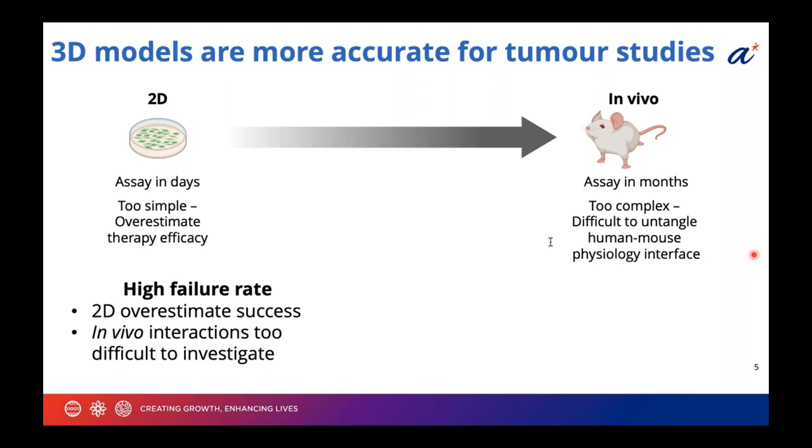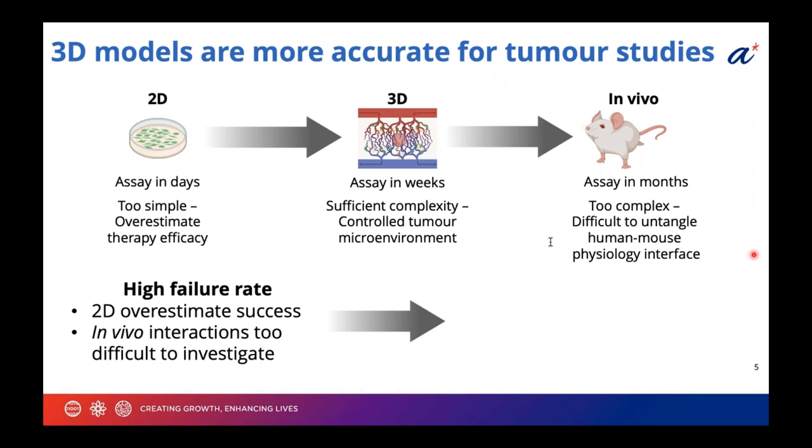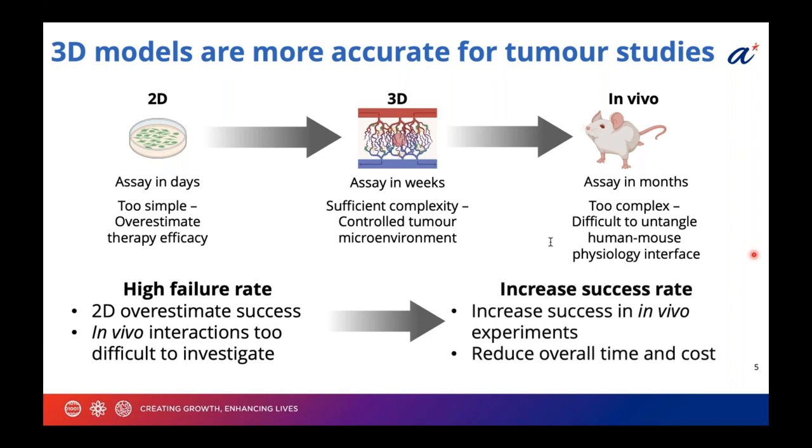However, I'm hoping to convince you today that we need to start incorporating 3D models in this pipeline. Models that have just the right amount of complexity and don't take months to assay. With these advanced 3D models, we can potentially identify features in the tumor microenvironment that can affect therapy efficacy much earlier, which allows us to iterate these therapies faster, maybe back in 2D, reducing our overall need for large animal studies. In turn, this is potentially able to reduce the overall time and cost associated with therapy development.